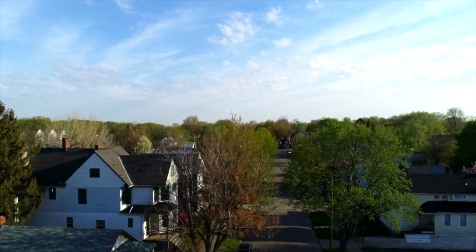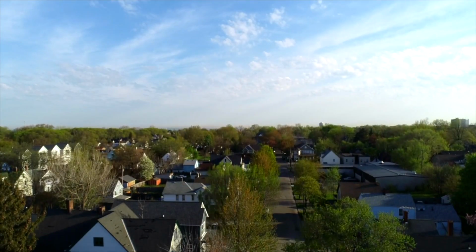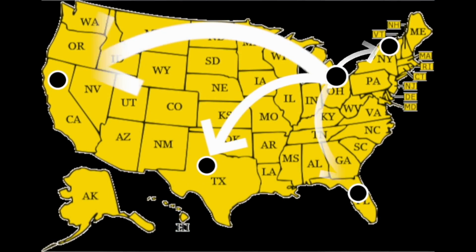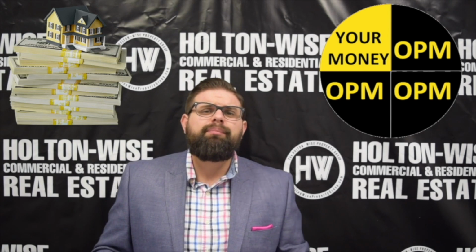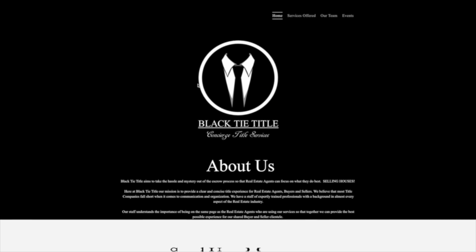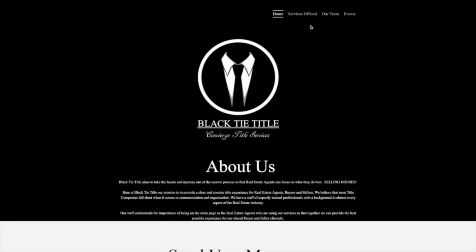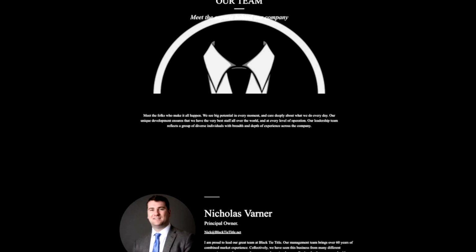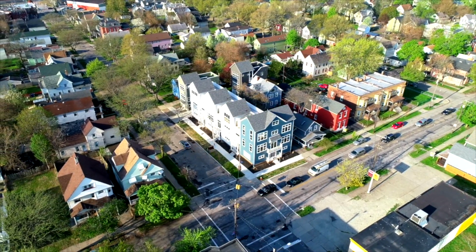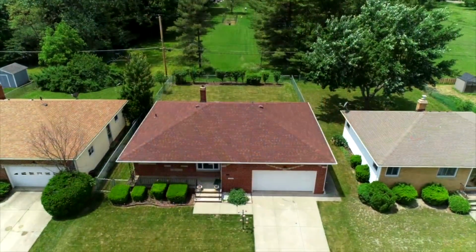We even have referrals for lenders who can provide investment property loans to investors located in all 50 states, allowing you to capitalize on the use of leverage or other people's money. We have referrals to top-notch title companies so you know that all of your transactions are safe and secure, with every single property being delivered to you with clear title.